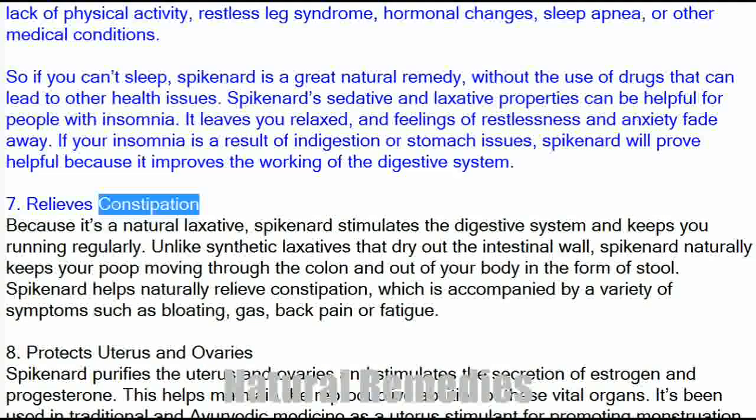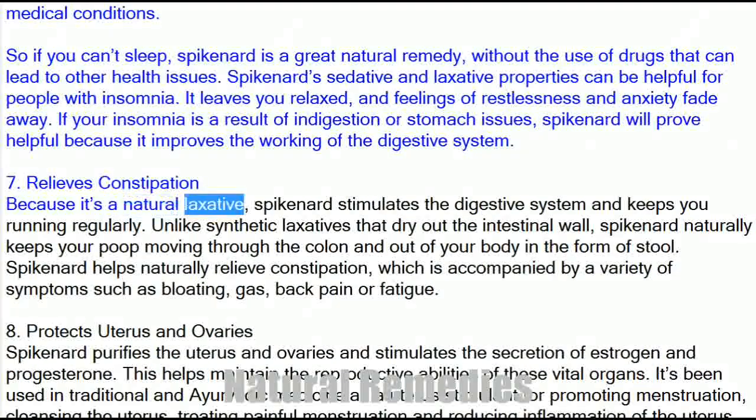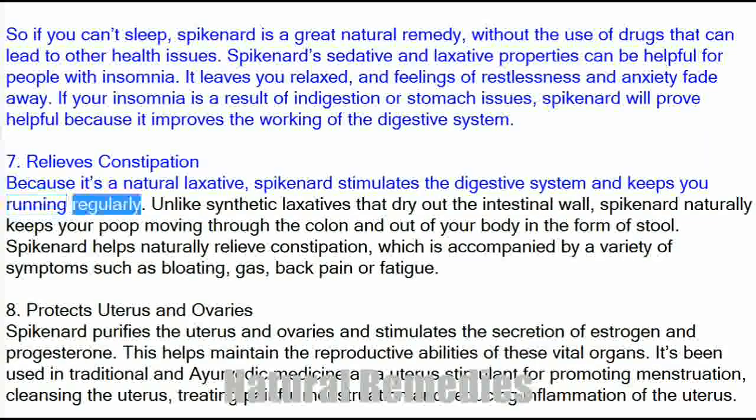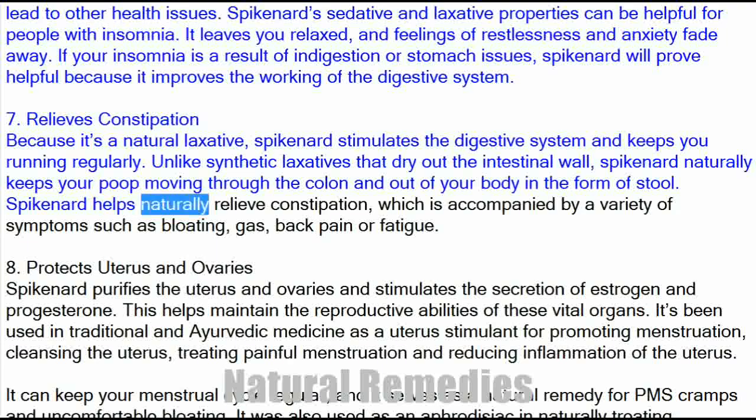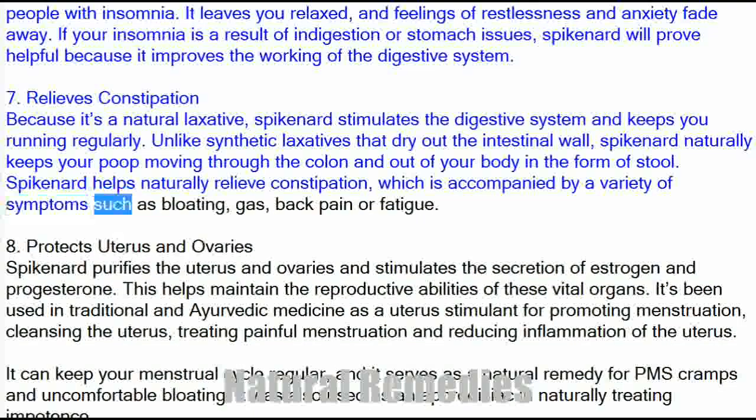7. Relieves constipation. Because it's a natural laxative, spikenard stimulates the digestive system and keeps you running regularly. Unlike synthetic laxatives that dry out the intestinal wall, spikenard naturally keeps waste moving through the colon and out of your body in the form of stool. Spikenard helps naturally relieve constipation, which is accompanied by a variety of symptoms such as bloating, gas, back pain or fatigue.